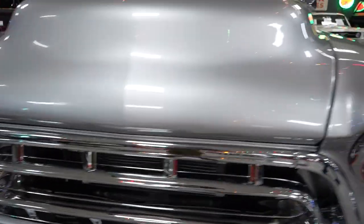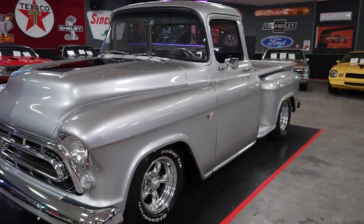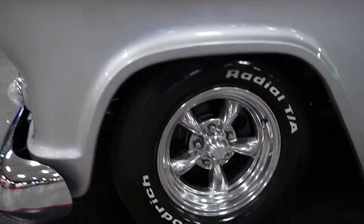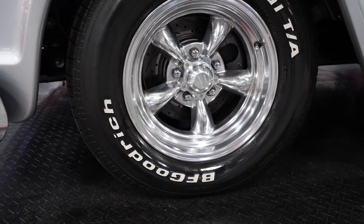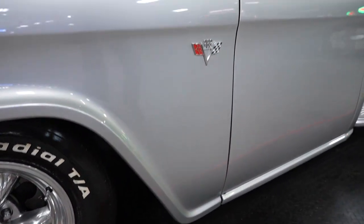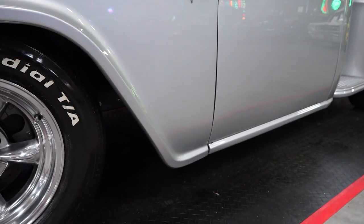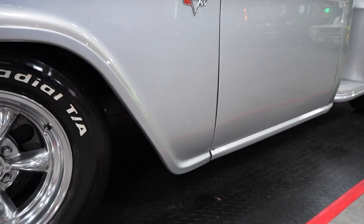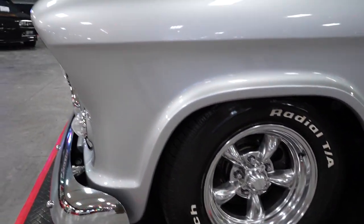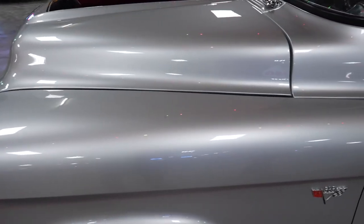Walking around to the driver's side of the truck, you're going to notice a couple different things. First of all, you got 5-star American Racing wheels. Secondly, raised white letter BFG radial tires. Third, 383 designation on the fender, which is significant of what is underneath the hood of this '57 pickup. Paint high and low on the driver's side front fender is absolutely fantastic. Real nice paint on the truck.